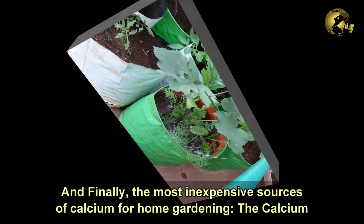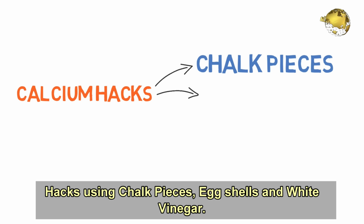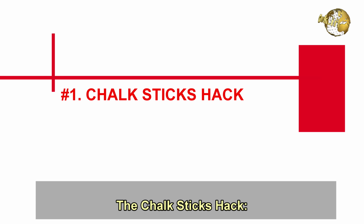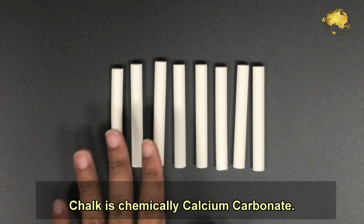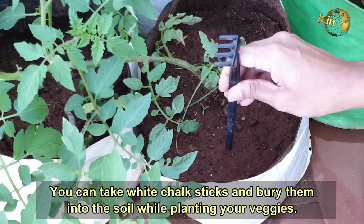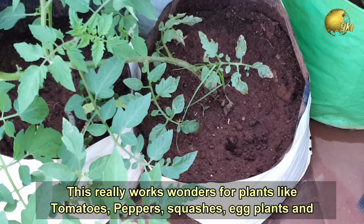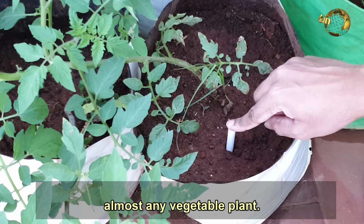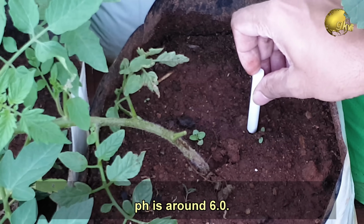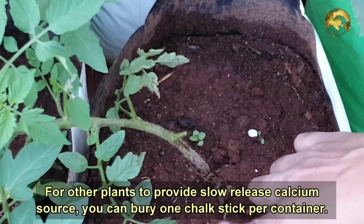And finally, the most inexpensive sources of calcium for home gardening, the calcium hacks using chalk pieces, eggshells and white vinegar. Firstly, let's look into the chalk stick hack. Chalk is chemically calcium carbonate. You can take white chalk sticks and bury them into the soil while planting your vegetables. That's in initial stages. This really works wonders for plants like tomatoes, peppers, squashes, eggplants, almost any vegetable plant. You can bury 2 chalk sticks per container for these vegetable plants safely if your pH is around 6. For other plants, to provide slow release of calcium source, you can bury 1 chalk stick per container.